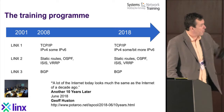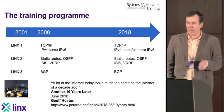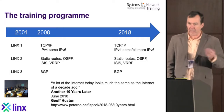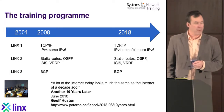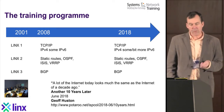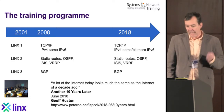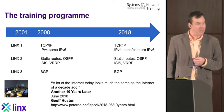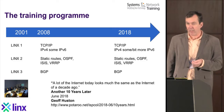So we still have 3 core courses, and they are core courses. You can do lots of different training, but the 3 core courses are LINX 1, 2 and 3. Each is 5 days long. LINX 1 covers TCP/IP, LINX 2 covers IP routing, and LINX 3 covers BGP. And that's how it was back in 2008, and that's how it is in 2018.